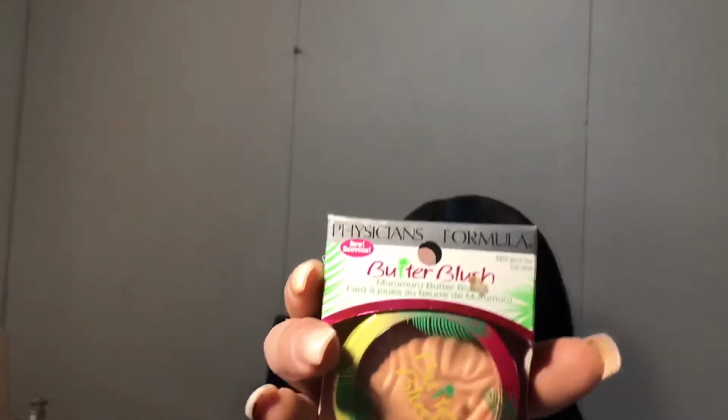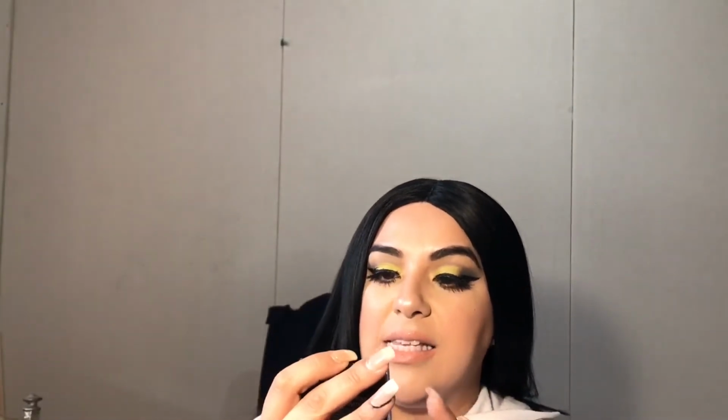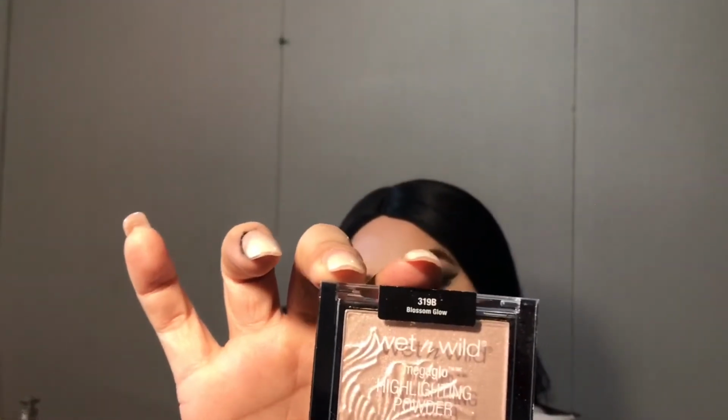I also bought the blush, and this is in Natural Glow, because I'm all for soft, subtle looks. I got this at DuaneReade, a highlighting powder, and this is in Blossom Glow. It's so beautiful. I cannot wait to also use it. Yes, I'm the highlighting queen. Well, not highlight, I like to go for gleam.